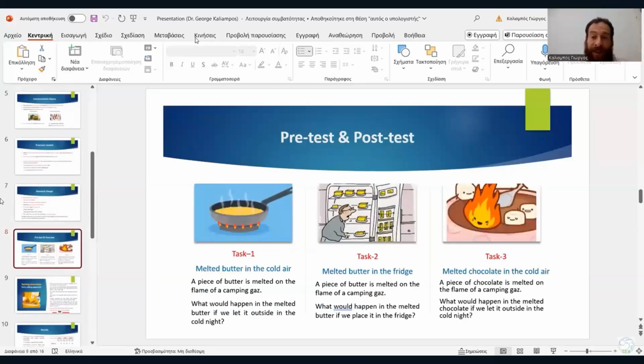So here you can see the three tasks that comprised the pre-test and the post-test. In the first task, melted butter in the cold air, the children were shown a piece of butter that is melted on the flame of a camping gas, and were asked what would happen to the melted butter if we let it outside in the cold night. Regarding the second task, melted butter in the fridge, again the children were shown a piece of butter melted on the flame of the camping gas, but now they were asked what would happen to the melted butter if we place it in the fridge. And in the third task, melted chocolate in the cold air, a piece of chocolate was melted on the flame of a camping gas, and the children were asked what would happen to the melted chocolate if we let it outside in the cold night.